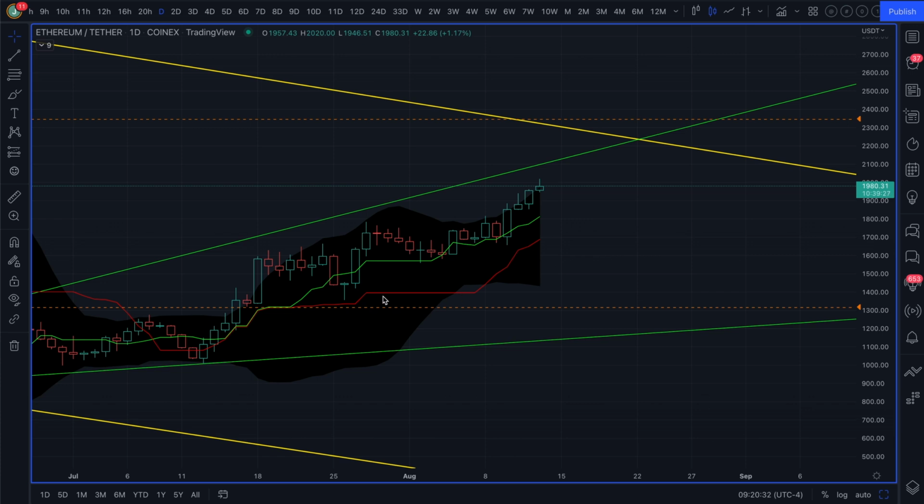And then we've got the Ichimoku cloud with the Tenkan line and the Kijun line. And the Kijun is usually one to show you where the market's been over the last 26 days. It's a moving average essentially. Whereas the green, the Tenkan line, is the conversion line. And this is more about what's going on now. So you can see that this is closer to the candles. So it's hugging the candles more.